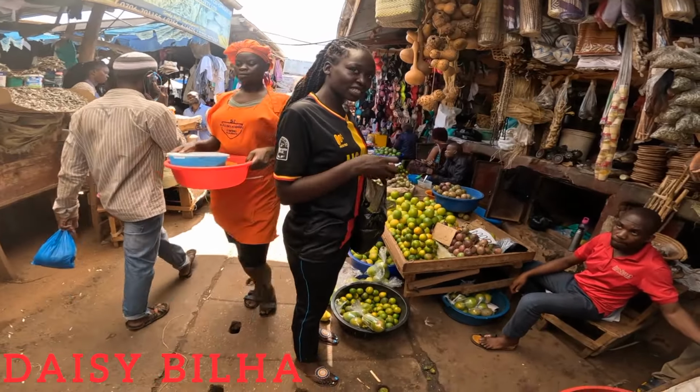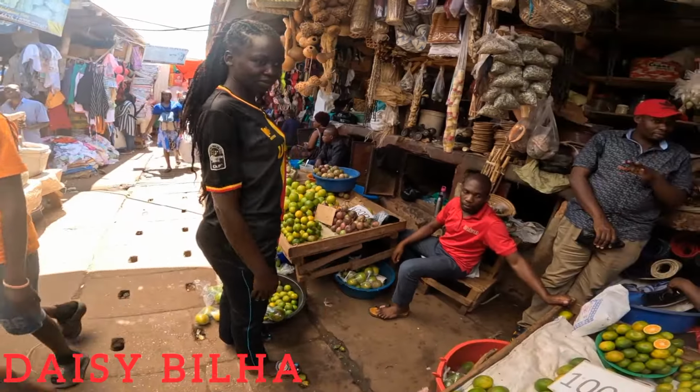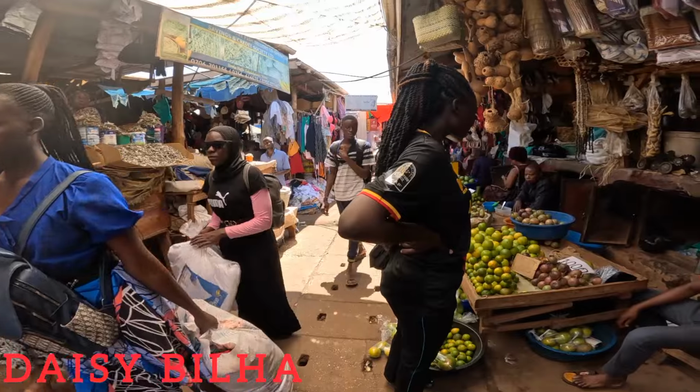So this is passion fruit. Yeah, butunda. We don't sell butunda. We don't have this type. You see that type? Ours, there are very many types.